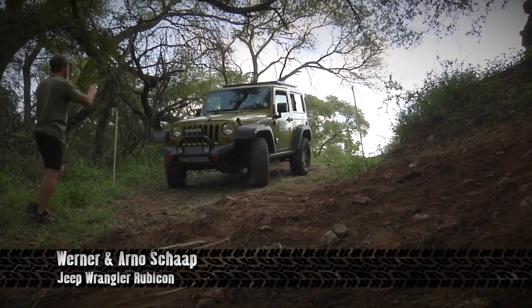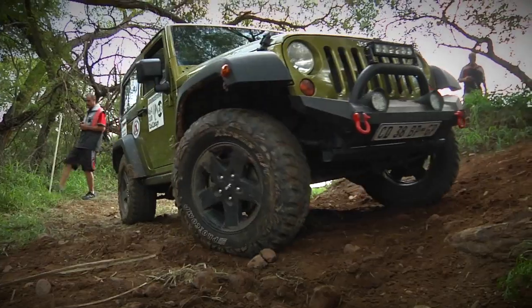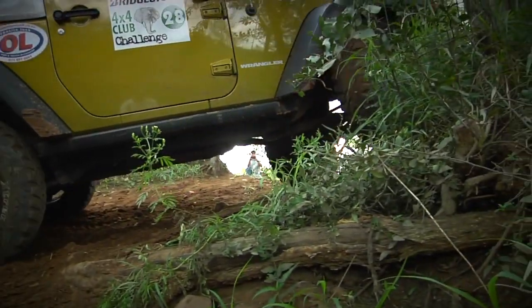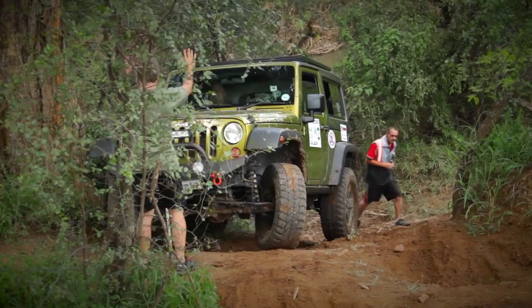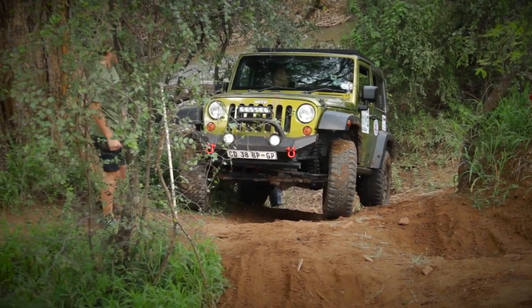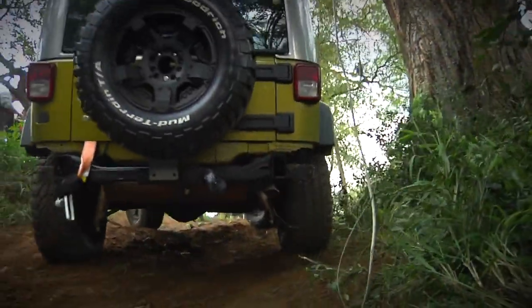Our next customers are Werner and Arno Skarp in a Jeep Wrangler Rubicon. These shorty Jeeps have got all the off-road tricks in the book, including front and rear lockers and traction control. So if Werner can make that first turn, he should bag a 100-pointer. And no, that turn is just too tight. And he also has to take a stop and a roll back. Now he gets up, with Arno acting as pointsman.